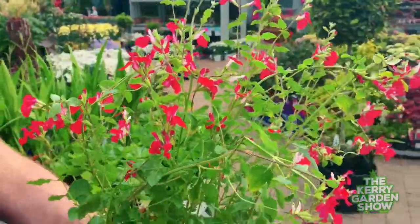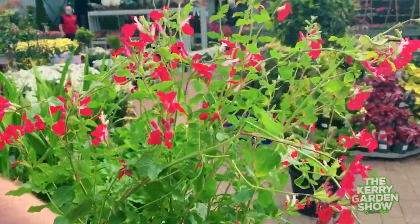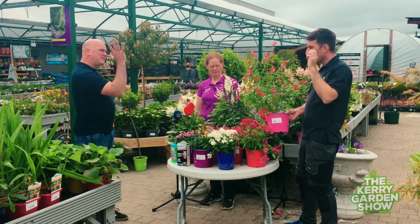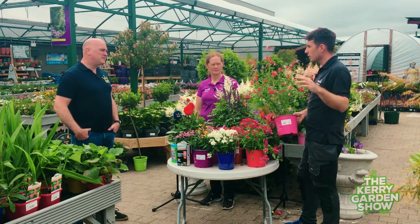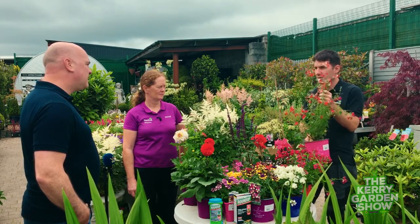So just for the listeners there, they have a kind of a white on the outside. They start off all red, but then the white comes at the end. Oh, that's class. So these will flower up to October. And they grow to about 3 feet tall. But again, they're a lovely one, and there's a little bit of a scent off these as well.